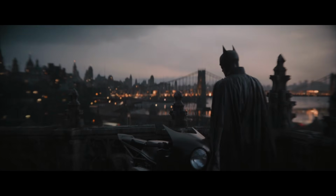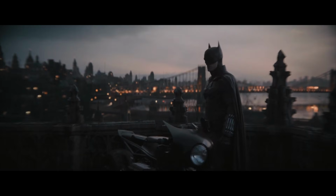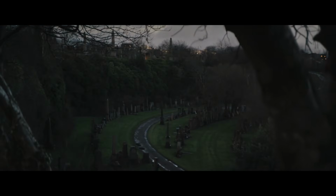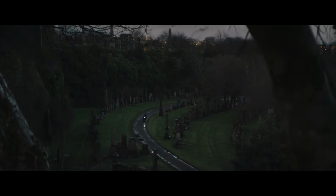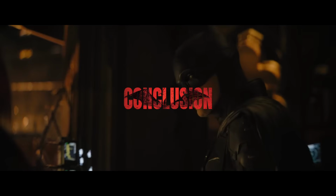But that difference should be even more exaggerated the longer Selina and Bruce are apart. Their characters should change independently. So too should their vehicles. That separation should deepen before the inevitable return.